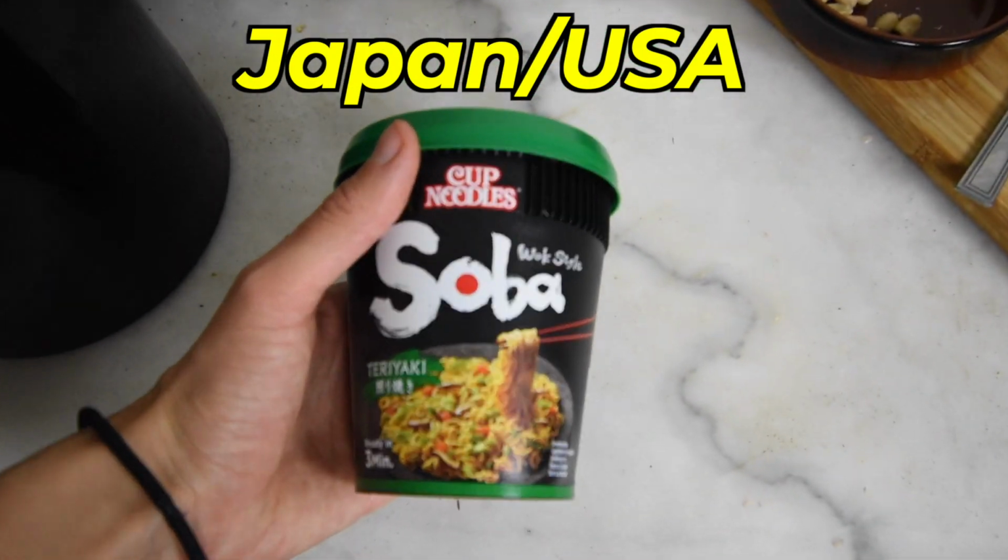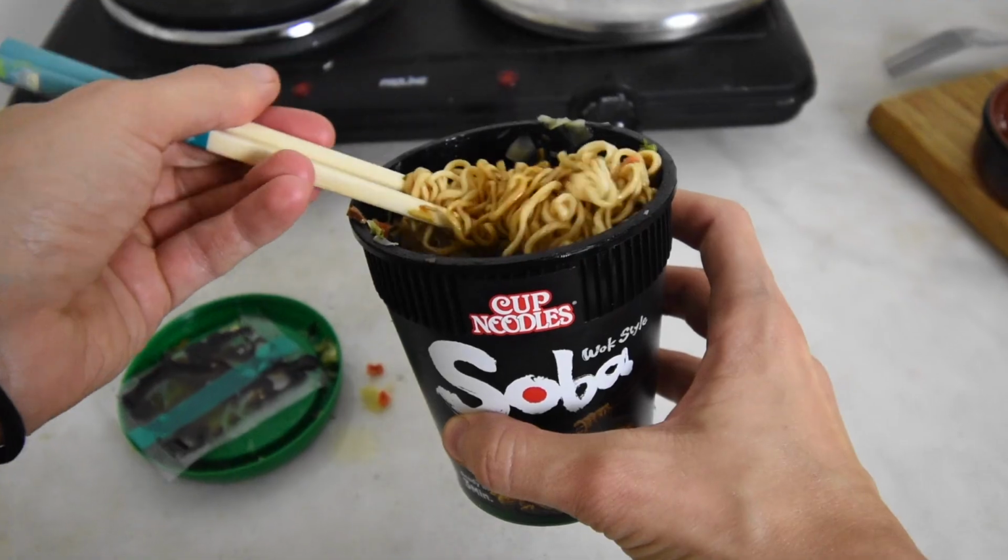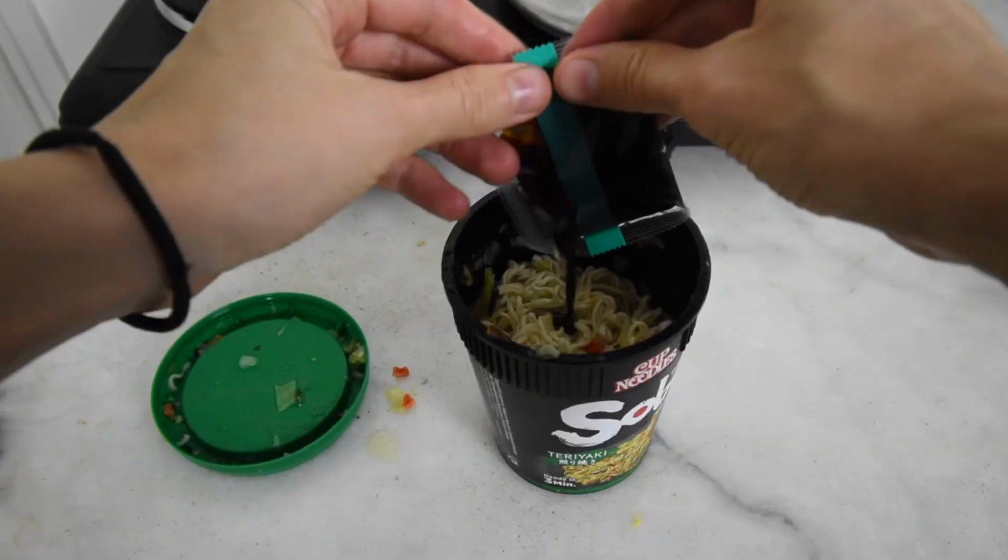Next up, we have the soba cup noodles teriyaki flavor. So first of all, I have to say that for a quick, easy meal that's ready in 3 minutes, this looks good. The sauce actually looks quite good. I'm excited to try it because, believe it or not, I've never had cup noodles before.